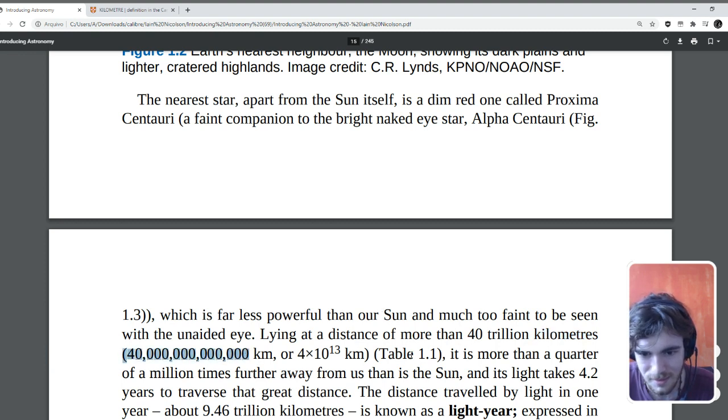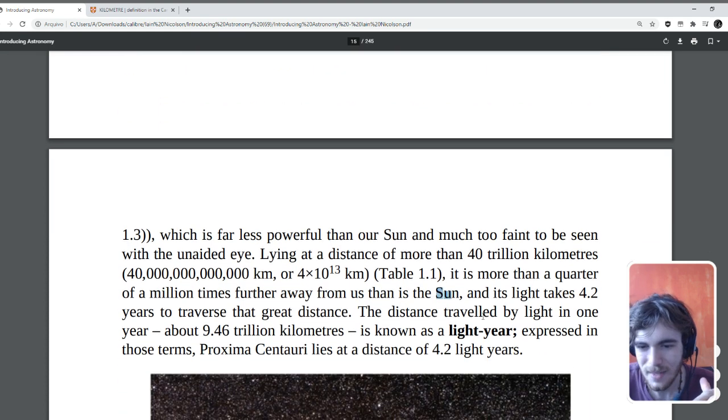It is more than a quarter of a million times further away from us than is the sun, and its light takes 4.2 years to traverse that great distance.